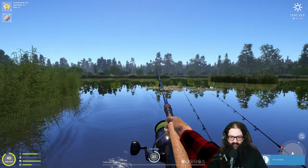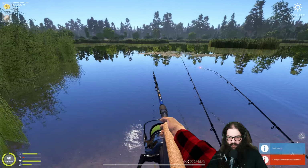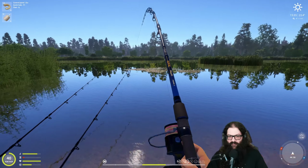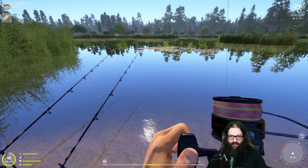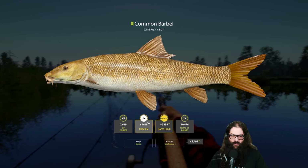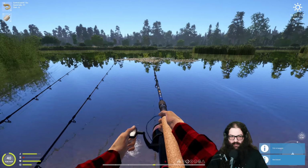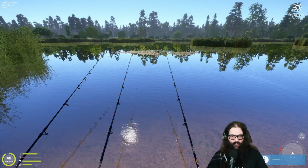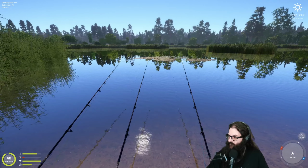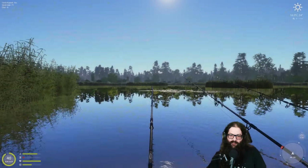All right, first fish was a barbel on the cheese. This is also, just so you know, not good money. It's fine, but it's not good. Always good to see those barbel coming in right off the bat. I'm gonna come back when we get some fish. Okay, we're back with another fish.